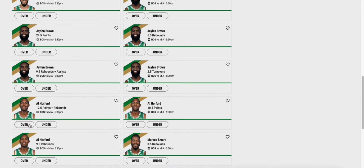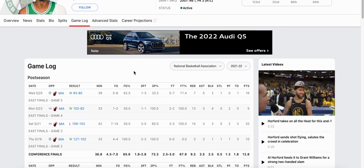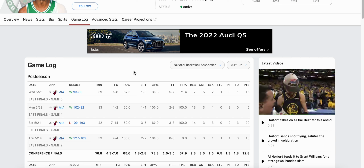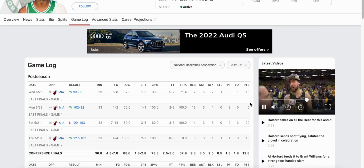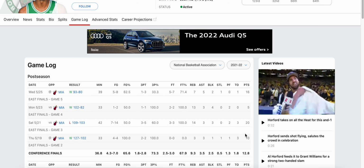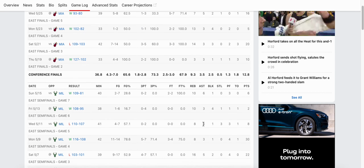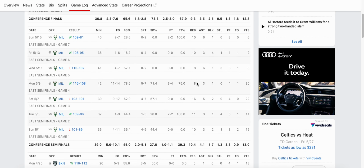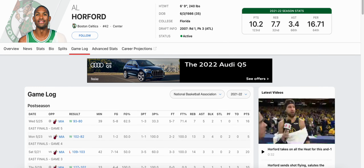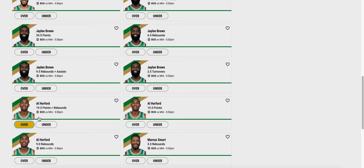The next play is going to be Al Horford over 19.5 points and rebounds. If the Celtics win a championship, Al Horford is the X factor for sure. He has been playing at such a high level. You can see here it's 16 and 7, 5 and 13, 20 and 14, and then 10 and 3. In the series against Milwaukee, he had that insane Game 4, 30 and 8. I expect Al Horford to come out here and play well. I think 19.5 points and rebounds combined is not that high, honestly, and I like the over on that one.